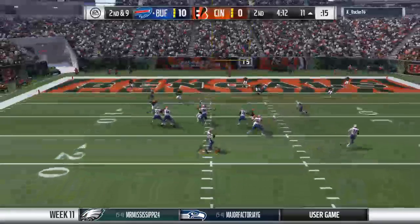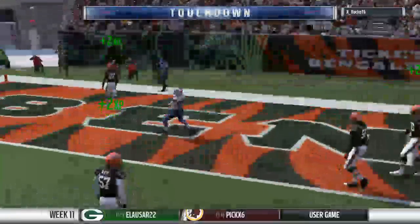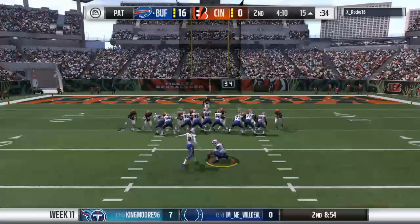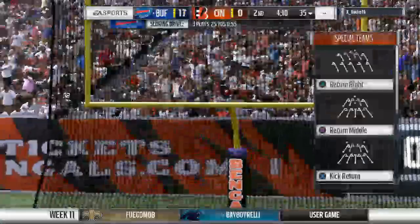On 2nd down, Taylor. Deep drop. And he'll take it into the end zone for a Buffalo touchdown. Jerome Felton with 2 touchdowns on the season, both in this game. And the Bills will extend their lead. And he's able to put it through.